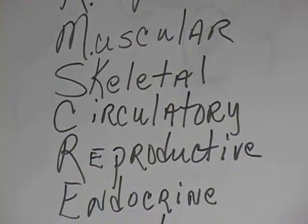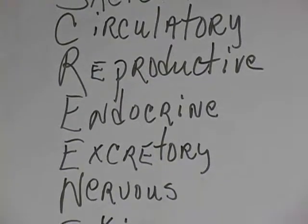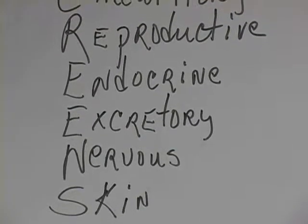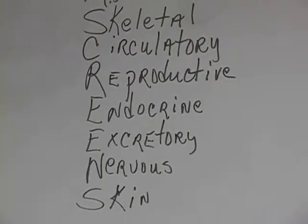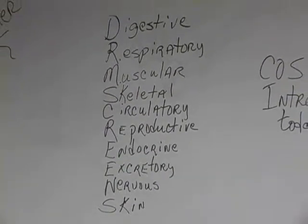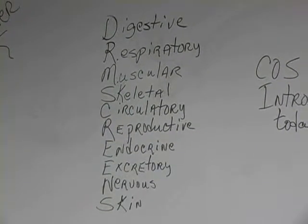The reason I'm telling you that is sometimes tests are not kept up to date, whether it be mine or the state board exam. So if you get a question, and usually they're multiple choice, and it says how many systems are there in the human body, and 10 is not a choice but 9 is, choose 9. If 10 is a choice, always take it, because skin is considered to be one of the systems now.